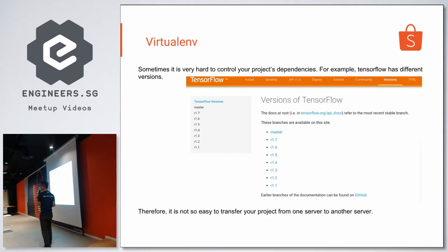Virtualenv is a very strong Python package that helps us manage the Python project environment. So why is controlling the Python dependency quite important? Because let me take TensorFlow as an example. Actually, I want to ask how many of you guys have heard of TensorFlow or used TensorFlow before? Wow, quite a lot, cool.